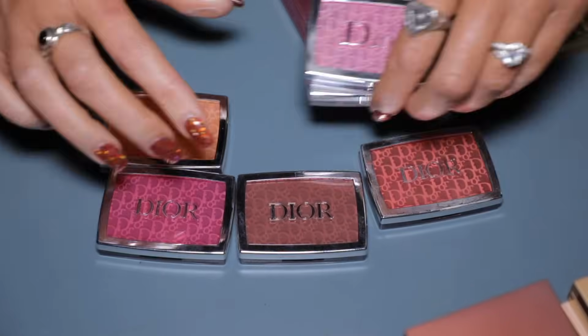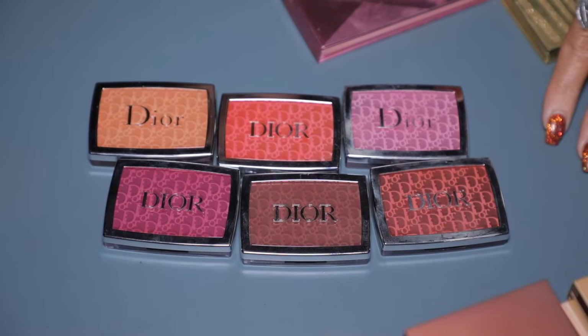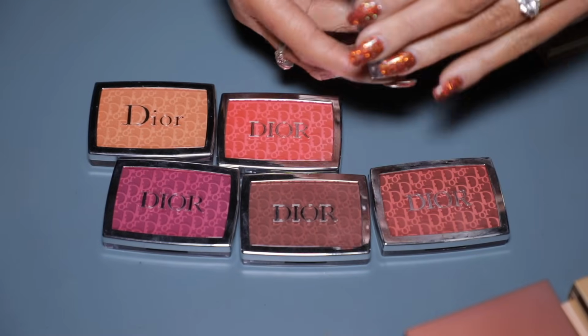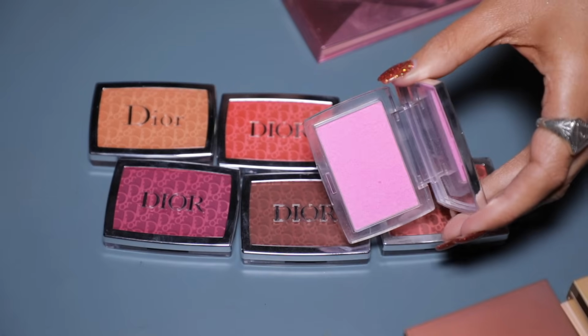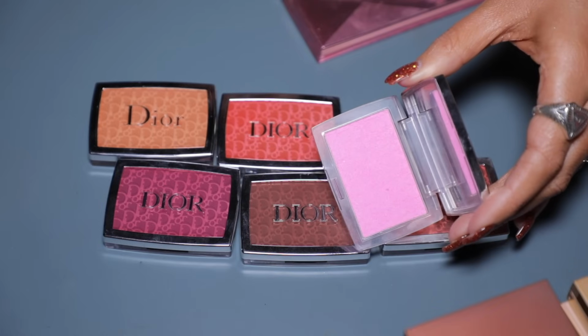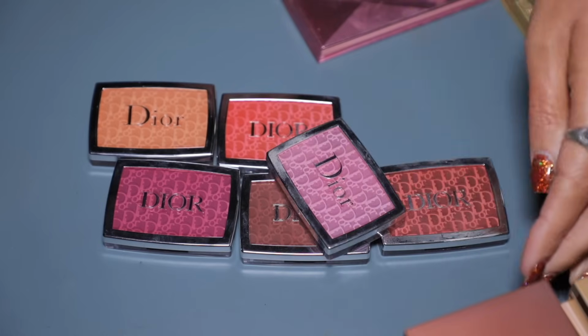After that, I do have all of my Dior blushes. I don't even have to open these because they're beautiful. Yes, I know I spent an arm and a leg on these, but this was the original. I love her. She's so good. I've used it for so long, you can barely see the embossing anymore. It's just good. Like, what can I say? It's just that, okay, good.